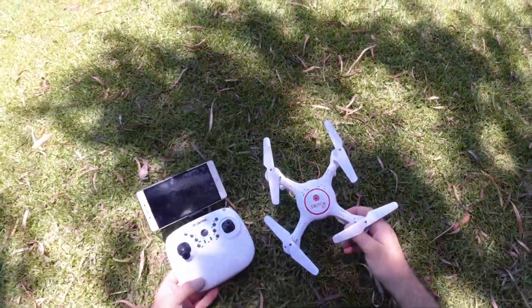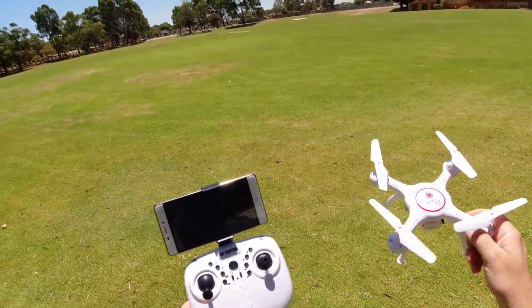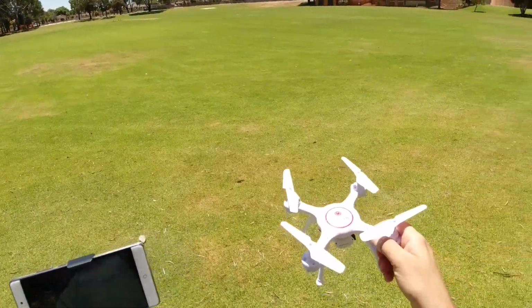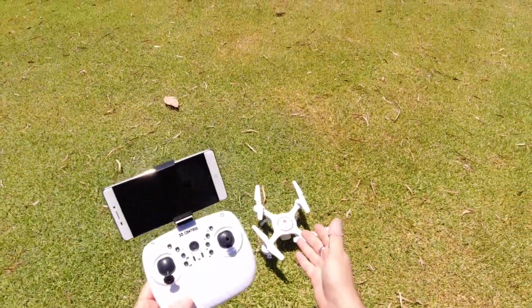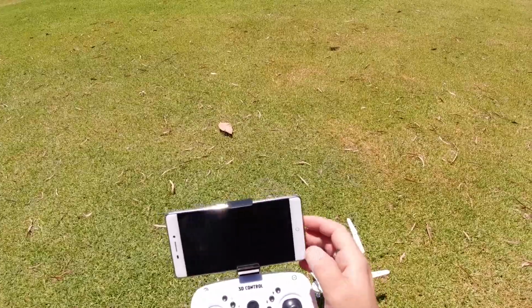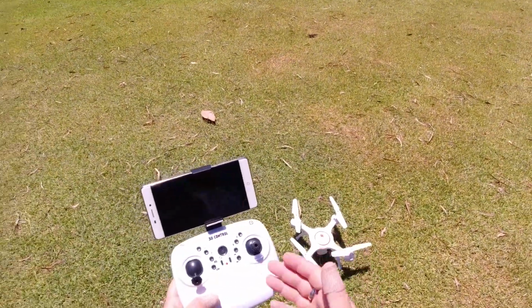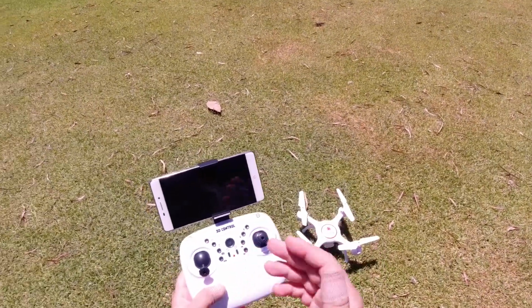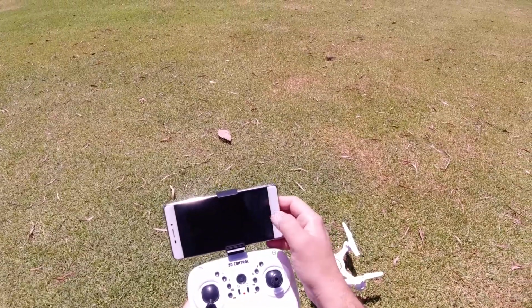Okay guys, I'm here with the little Switch RC Quadcopter that I got from TopHatter. I'm going to put it up in the air now and see how it flies. I've already turned it on and gone into the app. It's set up for the app. This one binds automatically as soon as you turn the drone and the transmitter on, so you don't have to do the up and down.